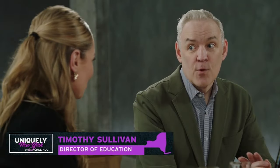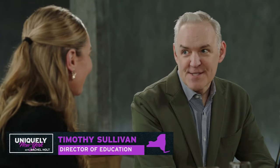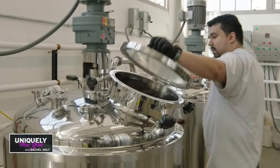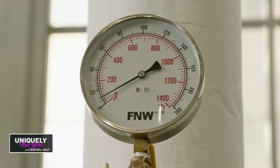20,000 square feet, there's a lot going on. Walk us through what we can find here. Yeah, so welcome to Brooklyn Kura. On the top floor, we do all the raw material preparations. That's where we wash and steam the rice. And then on this floor, behind this wall, we have our pressing room, and we also have our fermentation room as well. Tell me about your sake and what makes it stand out.